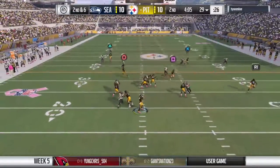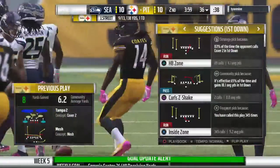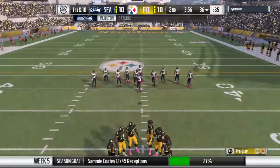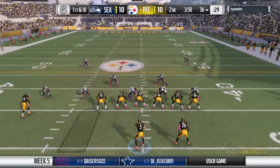From the shotgun, he'll look to throw. Brought in by Coates. It's an 8-yard pickup and leads to a new set of downs. I think that's a big pickup for a first down because when you run a drag route against zone, you're sometimes asking for trouble because you might run into a defender. Yeah, well, there they ran into a first down.